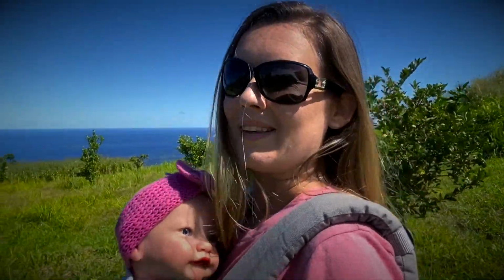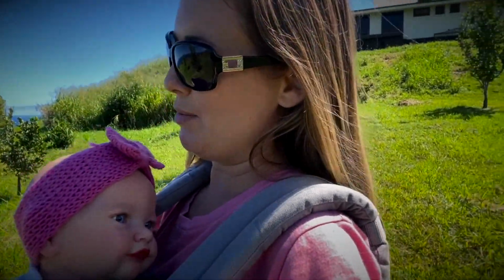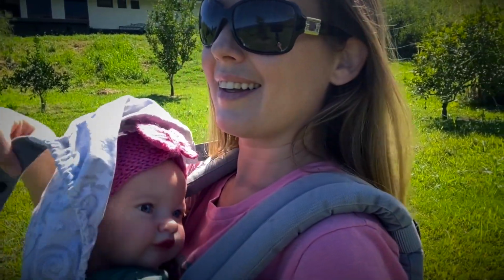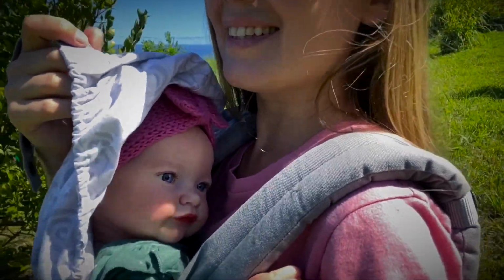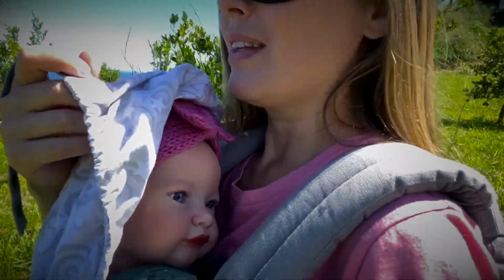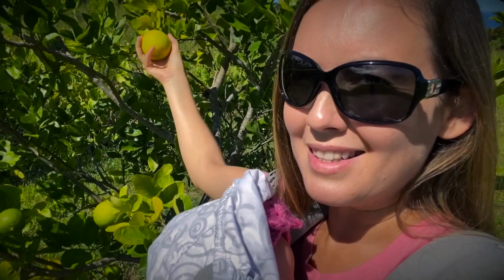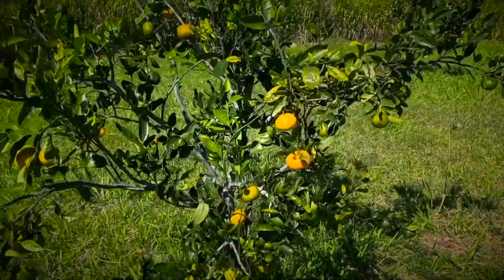So nice to be in the nature. Is it just sunny, baby Skya? Let me cover you up a bit. It is quite sunny. Oh, I see some lemons too. Look, guys, a lemon, but it's not quite ready yet. But I do see some tangerines on this tree.